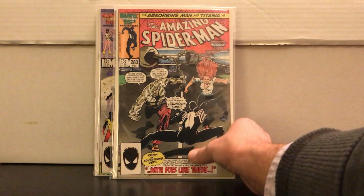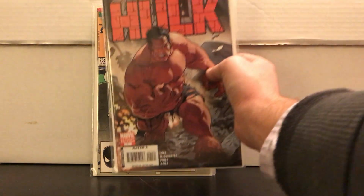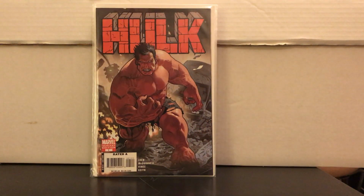Spider-Man 283, high grade copy. The only reason I got it was because it was super sharp. Nothing really significant about it, but I'm always looking for really nice high grade copies of Spider-Man. Hulk 1 variant, Daniel Acuna variant, I believe. That was a nice pickup. That right there is like a $15 book. Plus, who knows what the future holds for Red Hulk.